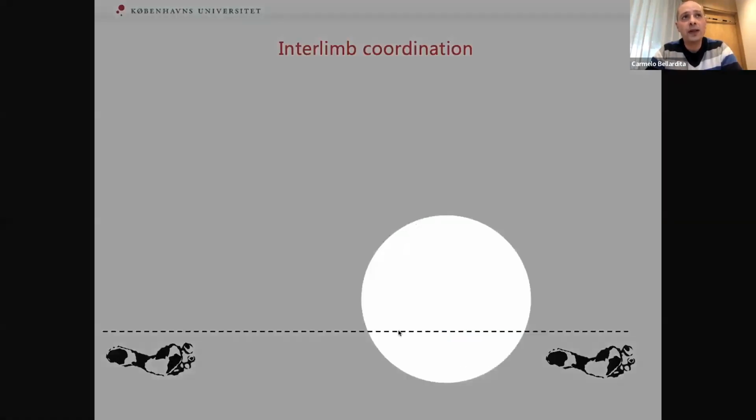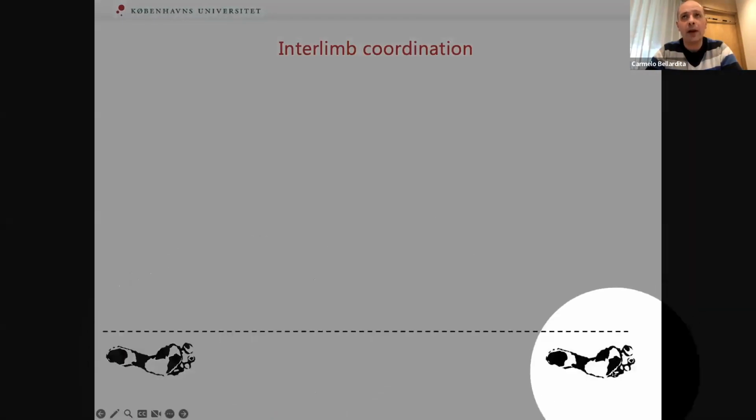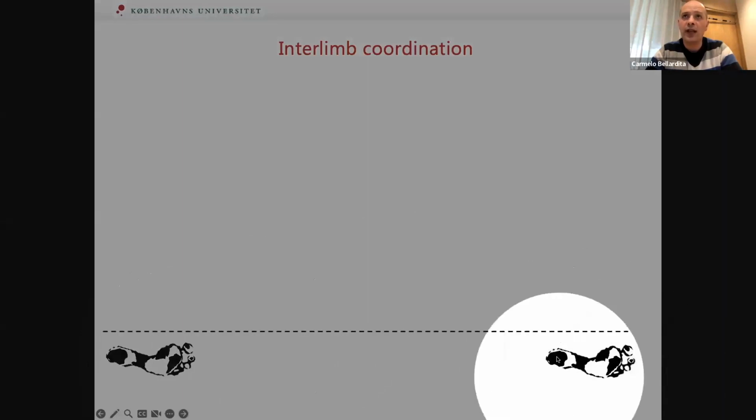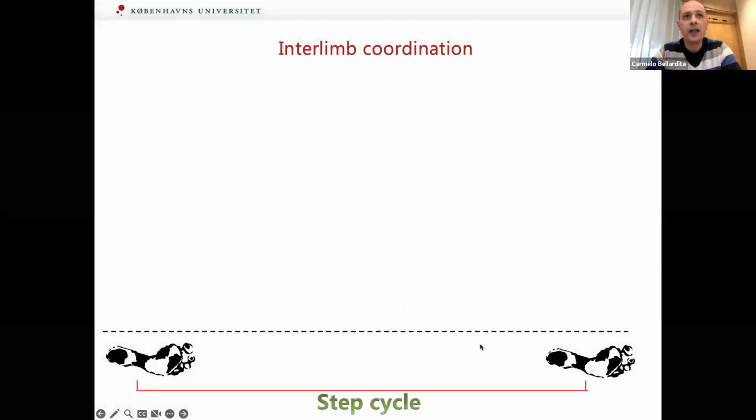Now you can see that this is a step of a human walking, and this is the next step. When the animal or the human is touching the ground, this is called the stance phase, and when it's lifting, it's called the swing phase. In this case, we have a step cycle, which is two consecutive stance phases, and gives us the possibility to, for example, calculate the stride length or the stride frequency.